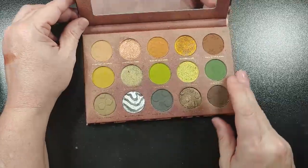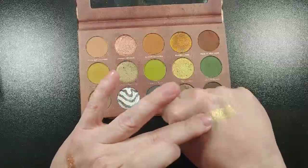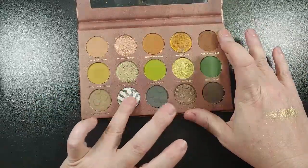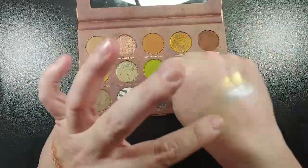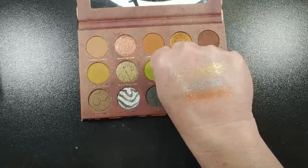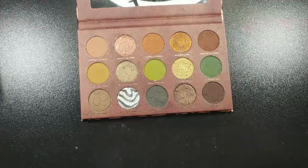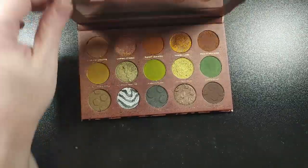And I do have to swatch some of these shades because they're stunning. I love Nomad's shimmer formula. They're beautiful. This palette and the Marrakesh palette are probably the most that are me, like most me. But I love them all.